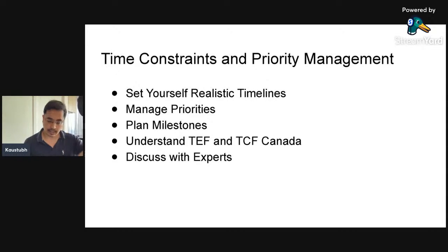We have always said right from the beginning, when we started helping students in mid 2020, that for a complete beginner with no history of French or any other similar European language like Italian or Spanish, it takes minimum 9 to 12 months. That's the best case scenario for a complete beginner.